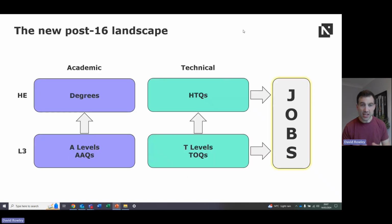Now, where they sit in the overall landscape is a little bit interesting as well. If we just have a quick look at the post-16 landscape at level 3 and above, including higher education, what we can see is that as a general concept, the government is looking to split the landscape in two between academic and technical. Academic qualifications are those whose primary purpose is to progress learners to the next level. That's these purple qualifications on the left here. That, of course, includes A-levels and degrees. They are extremely knowledge rich in their content and delivery.